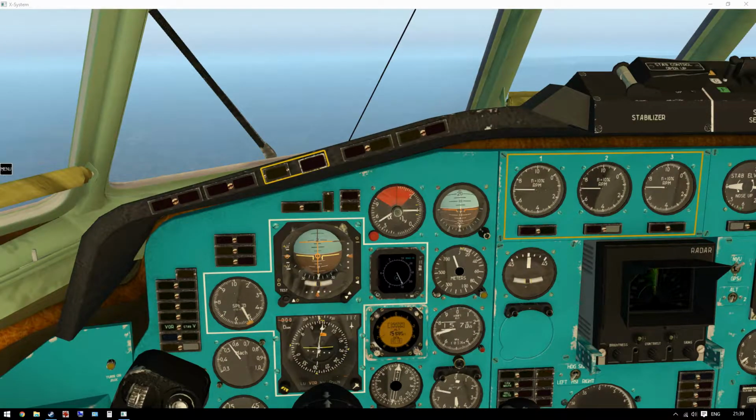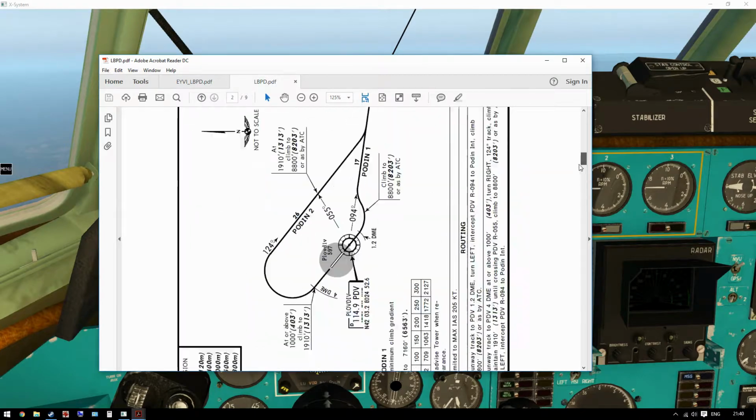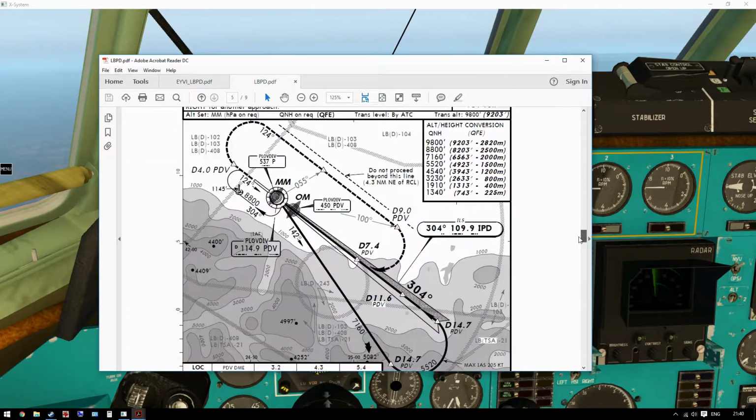Yeah, so we could have done a visual approach straight in, or maybe a VOR DME approach for runway, what's it, 21? 12? Sorry, 12. So we could have done this one. But yeah, let's just stick with the plan and follow the ILS approach.